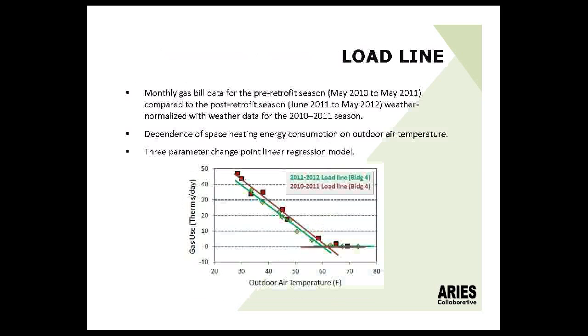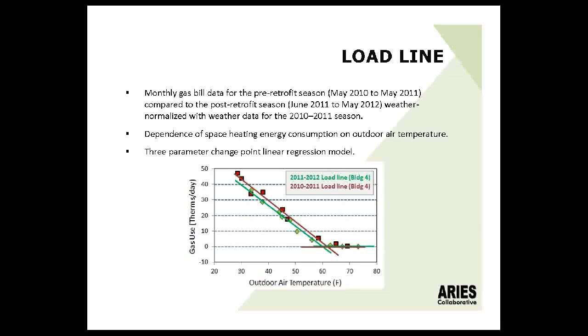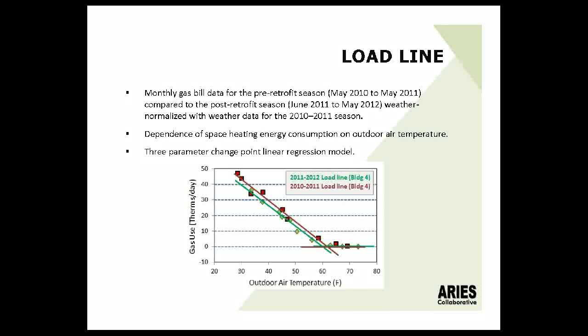We looked at lots of behavioral things, but here's the bottom line: look at the gas bills. The monthly gas bill, so we made a very modest change to the boiler reset strategy for this building. You can see the 2 lines here. What was there before we arrived is the red data, the 2010 to 2011 data, and the new controller is shown with green. The straight lines are a little misleading, and of course most of the difference is in the mild conditions with the setback strategy, and we did see a noticeable change.